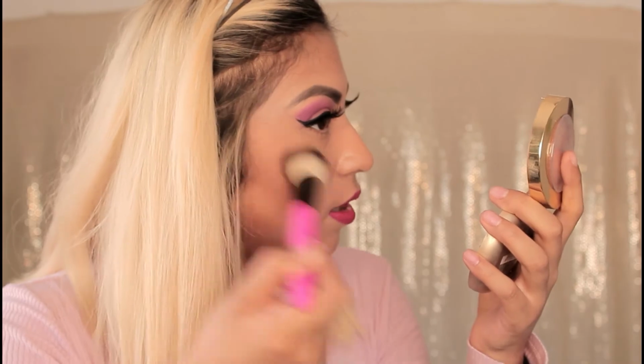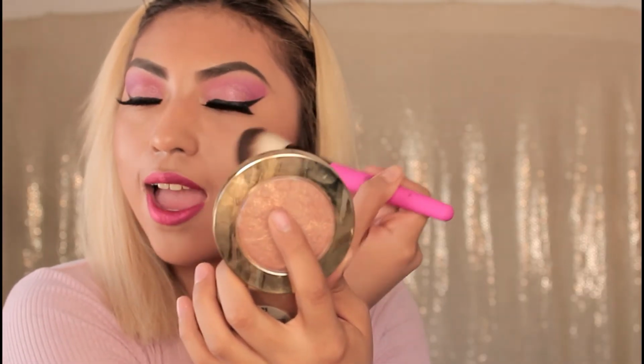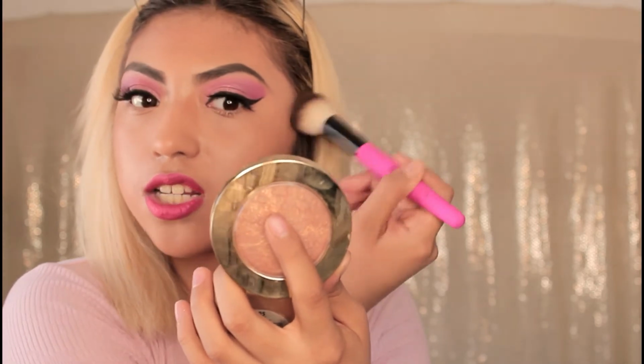Yeah, Soleil. I love the fact that all of these brushes are super duper soft. And do you see how much product it's picking up? It's picking up a decent amount of product. I don't know if you can see, but it's right there. Really flattering. It's so soft to the skin. I feel like it's kissing my skin, and it's not harsh at all.